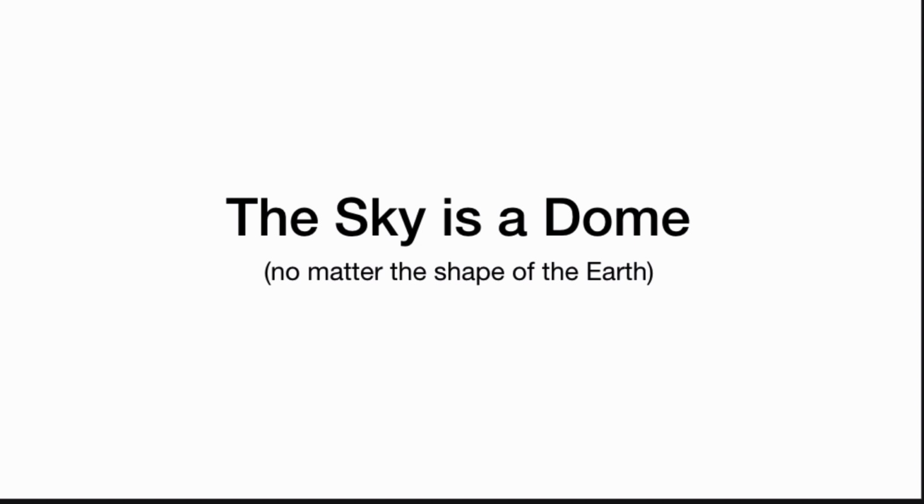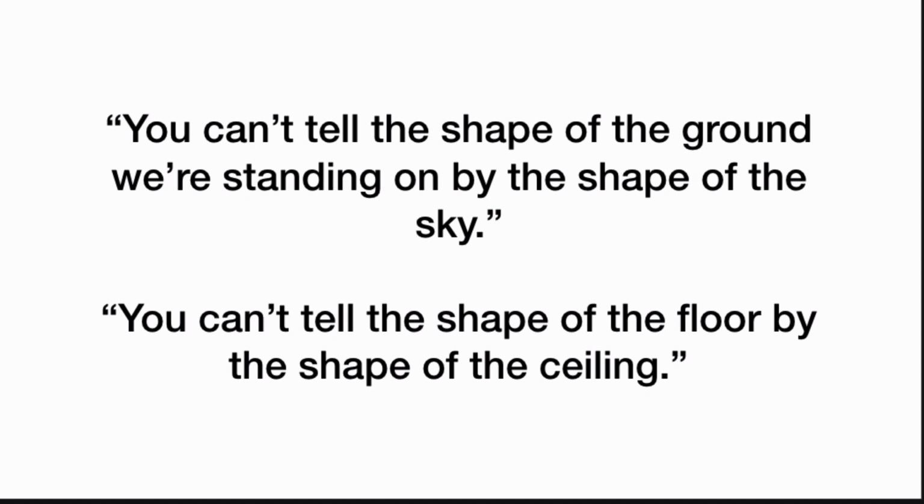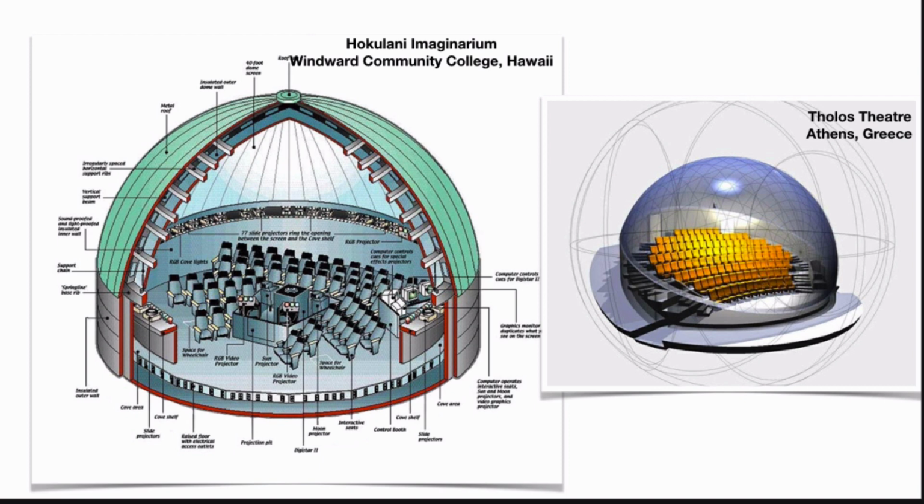The sky is a dome, no matter the shape of the earth. So people often say you can't tell the shape of the ground we're standing on by the shape of the sky. And the analogy they use is that you can't tell the shape of the floor by the shape of the ceiling. So here we have a planetarium on the left with a flat floor and a domed ceiling.